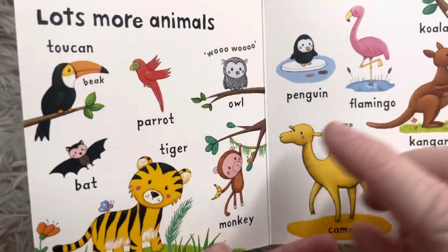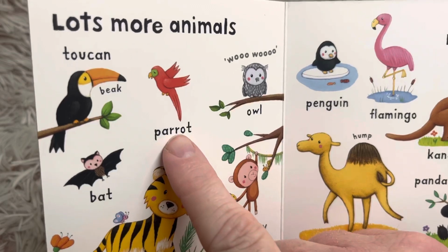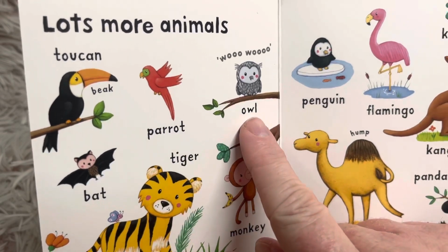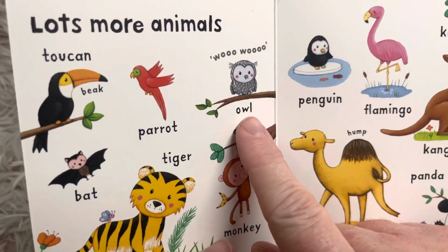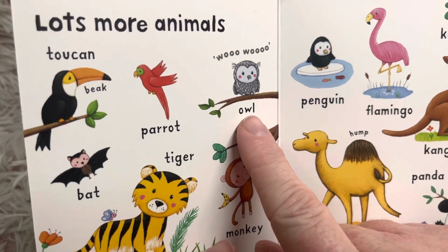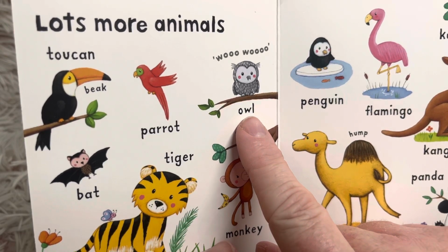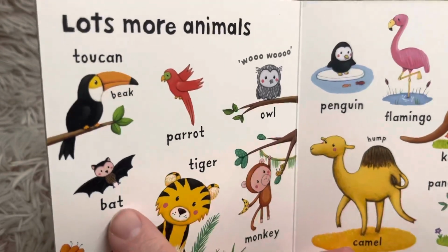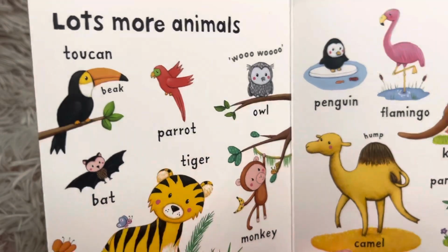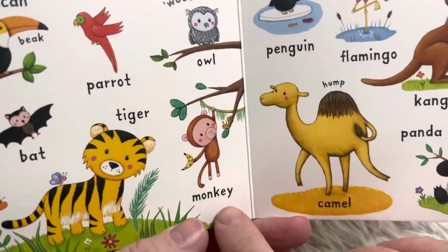Lots more animals. A toucan is a type of bird, as well as a parrot and an owl. An owl wakes up at night. They're awake during the night, and during the day they're asleep. And at night, sometimes when you're outside, you'll hear an owl. Woo, woo. A bat is also an animal that comes out at night. And there's a tiger. Tigers have stripes. And a monkey.